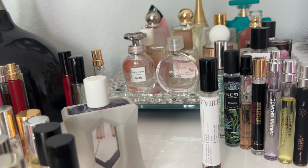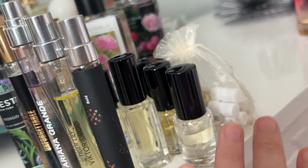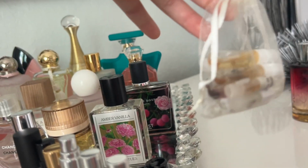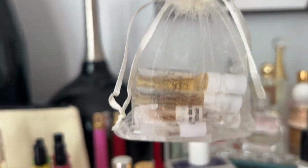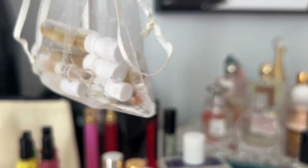I will also say I do have quite a few of these little samples. I have the samples that come from Scent Split, and I also have this right here, which is all the samples I've received when I make orders from Lucky Scent or Twisted Lily. So there's quite a few. Let me know if you want a video on this as well.